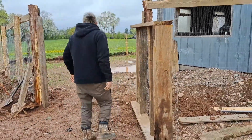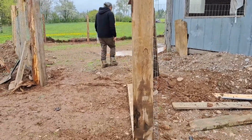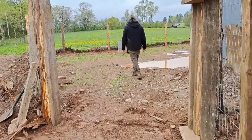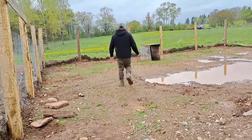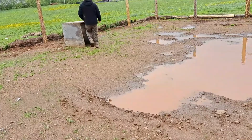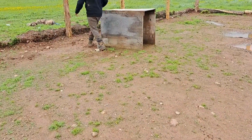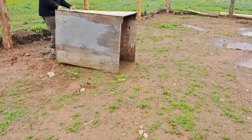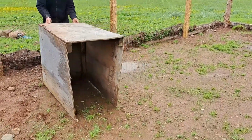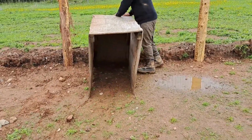So just little minor adjustments, so it doesn't sag. But look at that. The door's open. And this is their new run. It's pretty big because we're going to split it in half. We'll do one for meat birds and one for the chickens and turkeys because we got a bunch of turkeys coming in. That's just like a little box for them to run and hide in if they don't feel safe. We're going to fix it up, put some bedding in there.